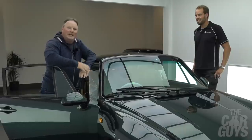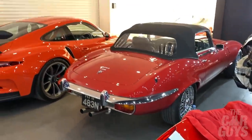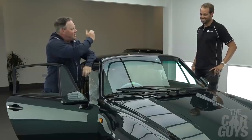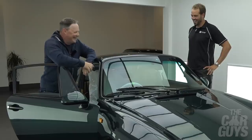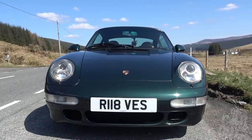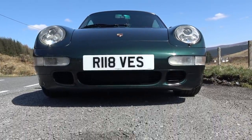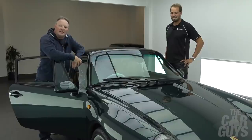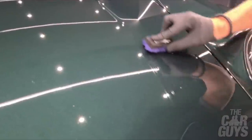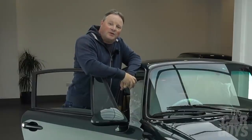So here we are, I'm in the FCD Nerve Center, First Choice Detailing, and I'm here with the owner and magician of the company, Jake. Hi there, you all right, Damian? What we're going to do today is take you through what condition this car was in, and then more importantly, exactly what Jake and his team have done to turn this car into what it is today. We're going to show you it in detail, the exact condition now of this car, and then of course, I'm going to drive it away.